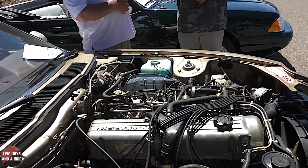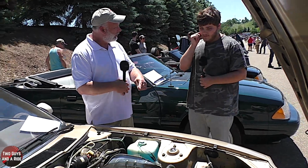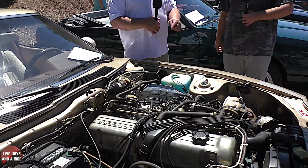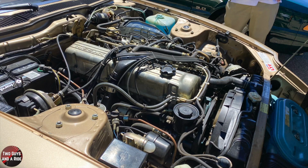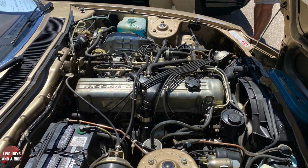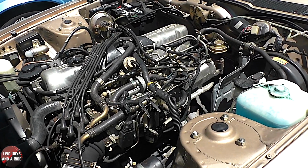So the sports car that you wanted when you were originally looking for a car is here. You got that in this. Yeah. And nothing's been done in here except for maybe the fluids, the air filter, but nothing else. Nothing else. Wow. That is really, really, really neat.